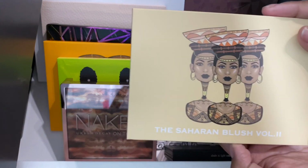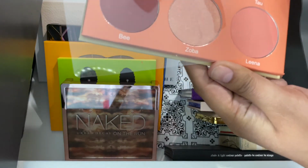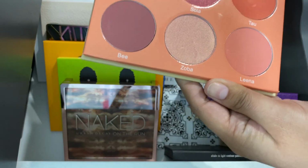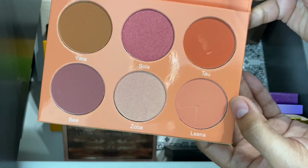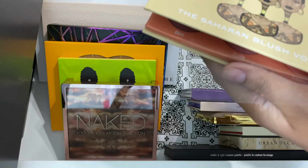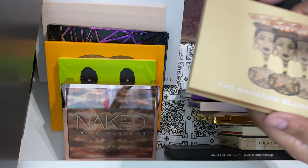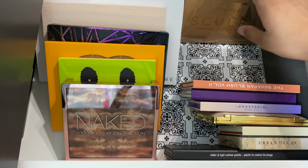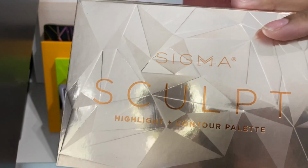Then we have the Saharan Blush Palette. Again, really nice. Hi, baby. I use the oranges the most. These right here. But a very nice overall blush palette. Sorry, guys. He just woke up and he wants to have a conversation. Alright guys, sorry about that.